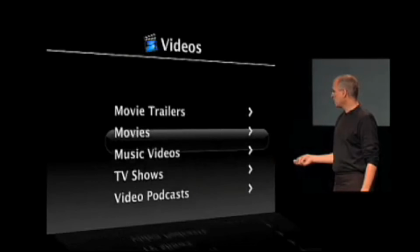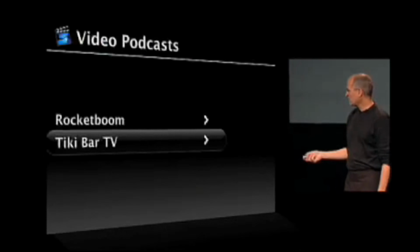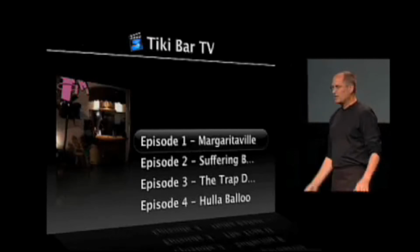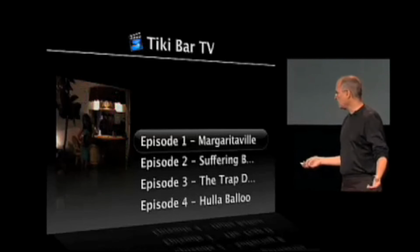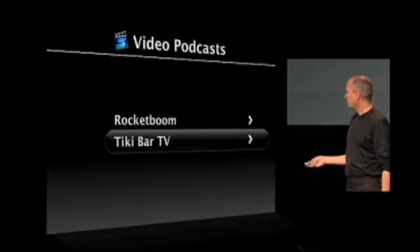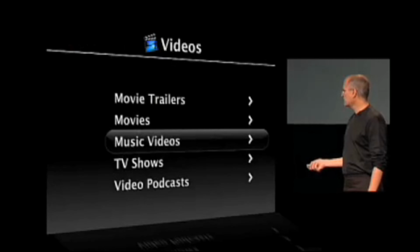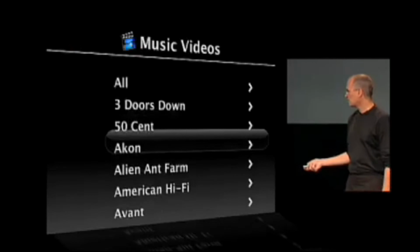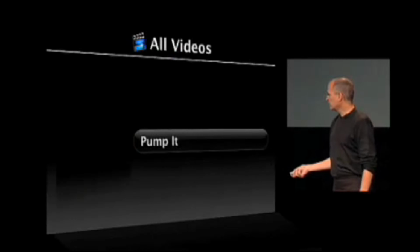And we've got video podcasts. For those who've seen Tiki Bar, we probably won't go into this, but you can see video podcasts on here, which is really great. And all these things just get put in here automatically for you if you have them on your computer. And music videos is another one. A lot of times when you buy an album, you get a music video now. So we go Black Eyed Peas, and we've got a music video we got when we bought their album. So let's take a look at it.